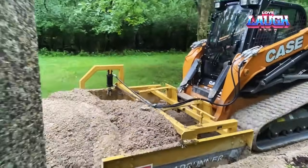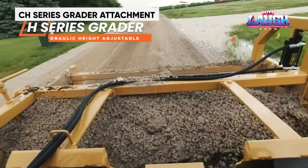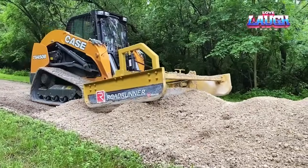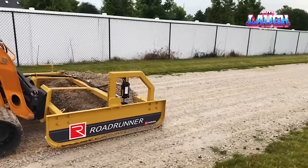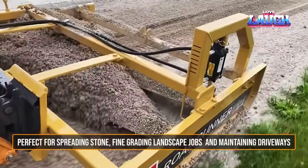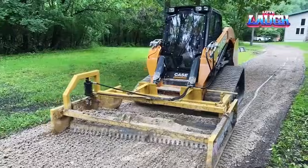Unleash the potential of your skid steer loader with the CH Series grader attachment, a versatile powerhouse for road grading, gravel leveling, and pothole filling. The dual blade configuration ensures maximum efficiency with high-quality steel blades adjustable to meet specific needs. The side pan contains graded material, enhancing precision.